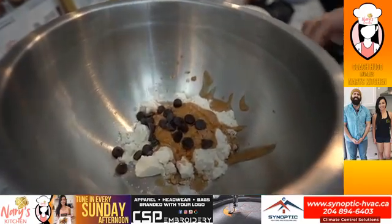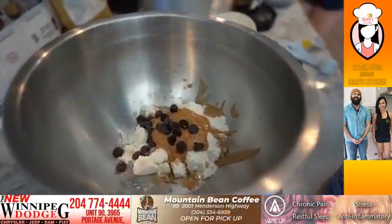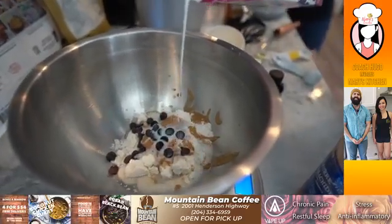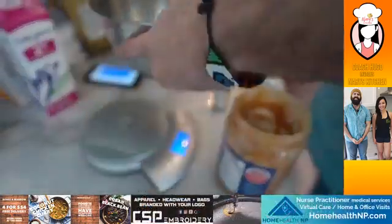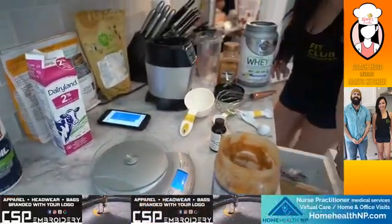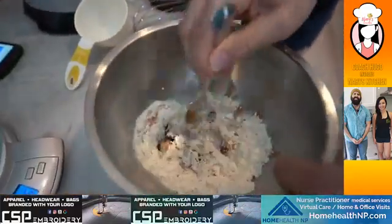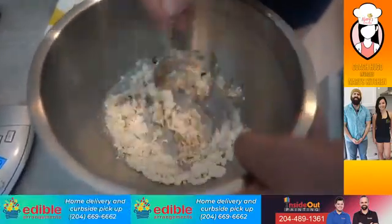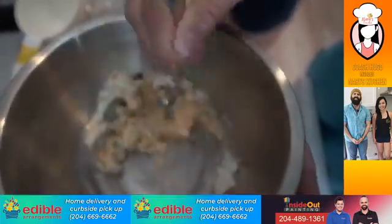And then we're gonna get a little bit of milk. Where's that milk? Oh, I got it right here. Maybe about 15 grams. Then we're gonna get a spoon in there. Spoons are here. We're just gonna mix this around, guys. We're gonna have to really just knead it around until it gets into a nice consistency.